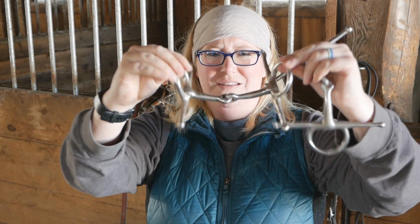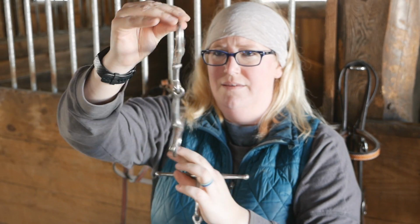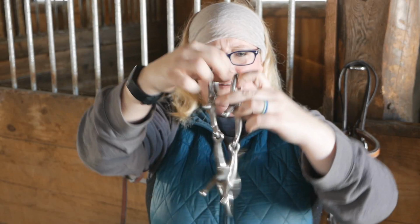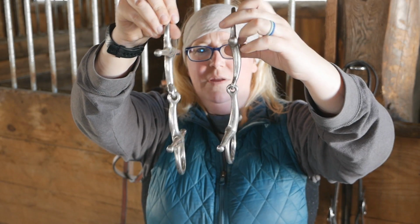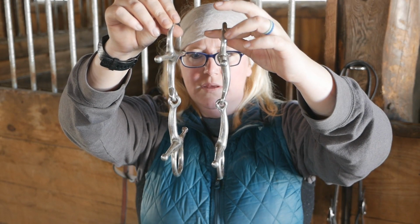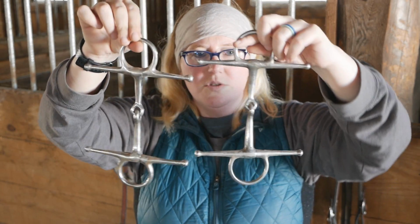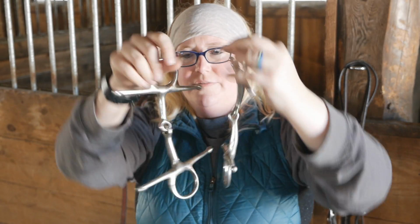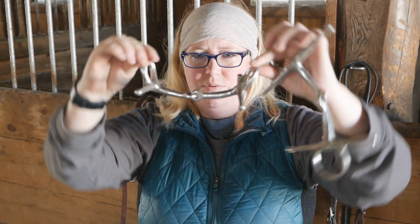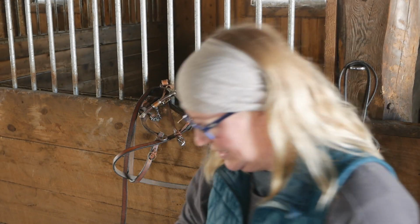I don't think it was this one, because this one's weird. It's got a little bit more of a curve, or less of a curve to it. They're pretty much identical, but slightly different. And I feel like this is the one that I used, because this one has more of a curve to it. Either way, these are the bits that I used then.